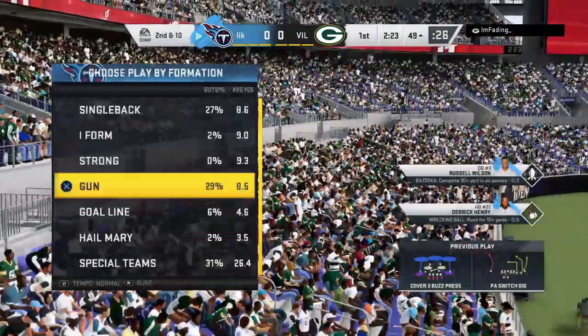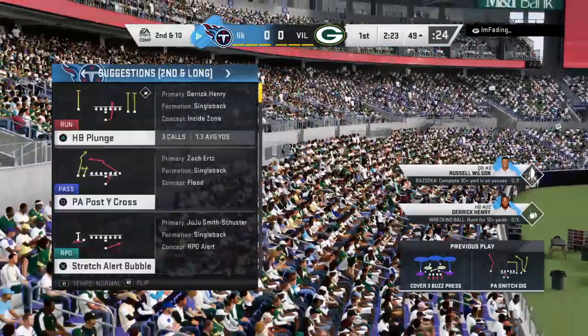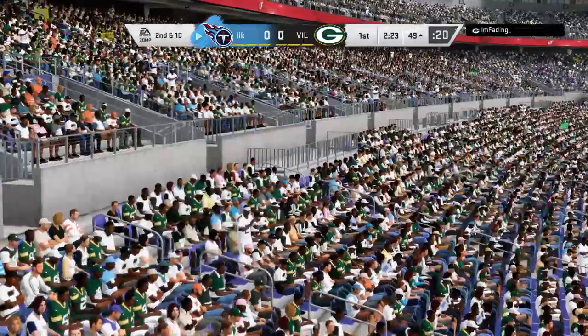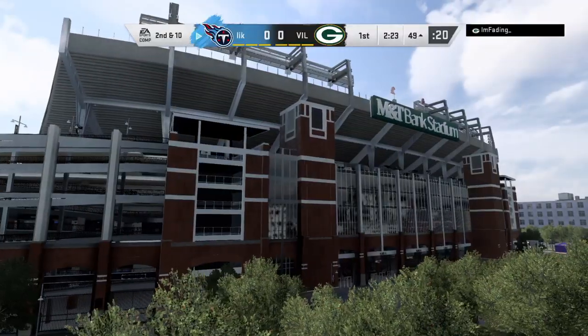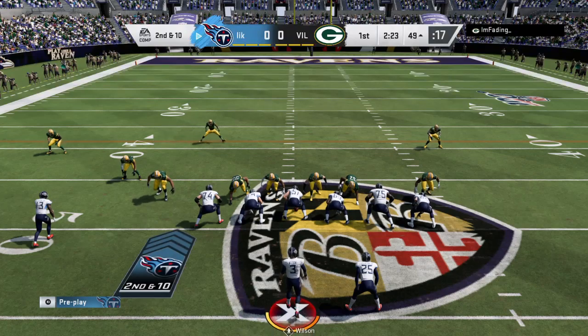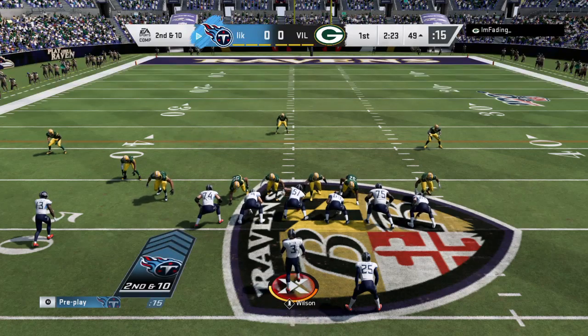Meanwhile, they take a shot to start the drive, but this is going to wind up incomplete. But one thing's for sure, when you've got a big receiver and you trust him downfield, you're going to give him opportunities to go up and get that 50-50 ball. And he is a darn good big receiver. Unfortunately, that time didn't work out. Nice job defensively.